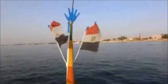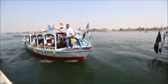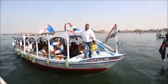And back on the Nile, we went to the next location, Luxor. Abercrombie & Kent has private dockings with feluccas that transport you to and from the public docks. I loved the felucca boats and couldn't stop taking pictures of them.